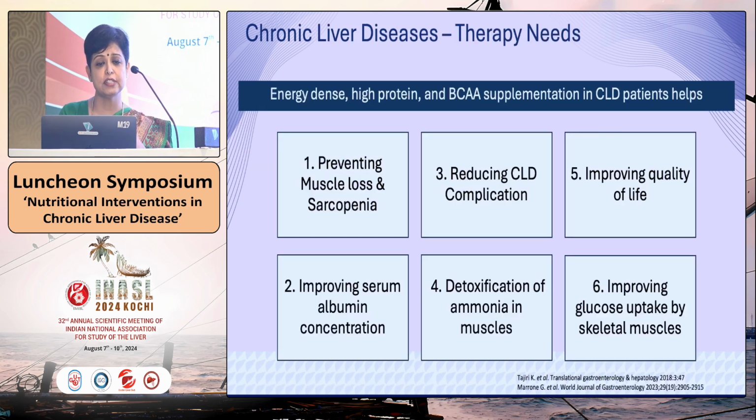There are several benefits. I'm sure people have gone through this literature and the papers, but it's clearly showing that energy-dense, high-protein BCAA supplementation is not only giving BCAA, but ensuring the right energy as well as protein, which would help in better outcomes. It would help in preventing muscle loss as well as sarcopenia. Then it improves serum albumin concentration, reduces CLD complications, aids detoxification of ammonia in muscles, improves quality of life as well as glucose uptake by skeletal muscle. These are the key benefits seen in the literature, and I'm sure in practice you would be noticing this too.